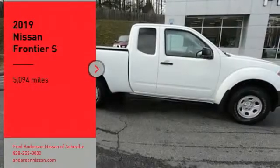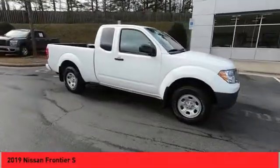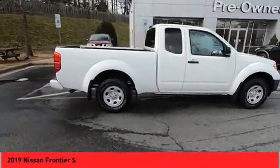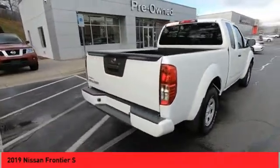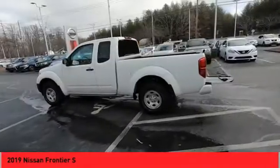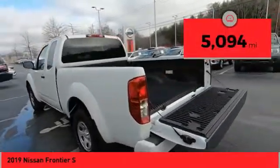Take a ride in the 2019 Frontier. The Nissan Frontier offers a full-length, fully boxed frame for strength, serious off-road capabilities, and a 5-star rating for side impact crash safety. The Frontier's interior comforts include cab versatility, under-seat storage, and seating for 5. This vehicle has less than 6,000 miles.